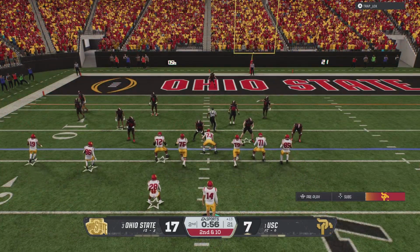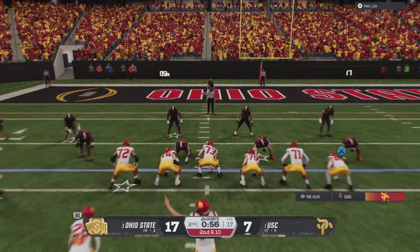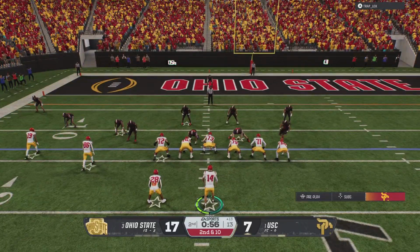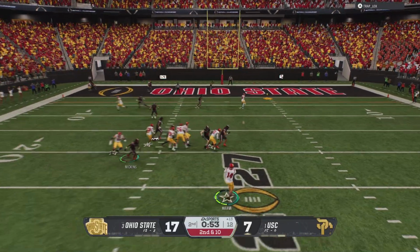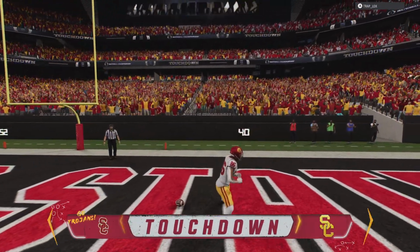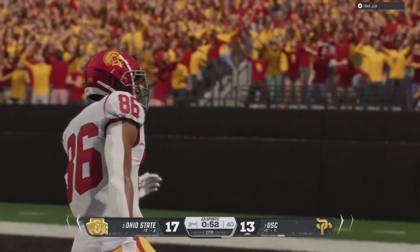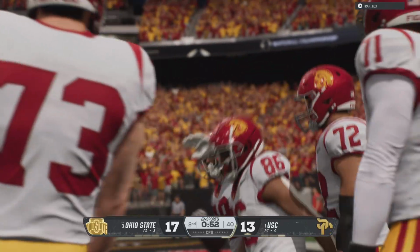Coming to the line on second down, this is important. They want to avoid a third and long. Looking downfield, it's Maiava. Fires it on the move. Touchdown, USC. They cap the drive with 6 points. That's the kind of execution that's built on the practice field. A very precise pitch and catch for a touchdown.